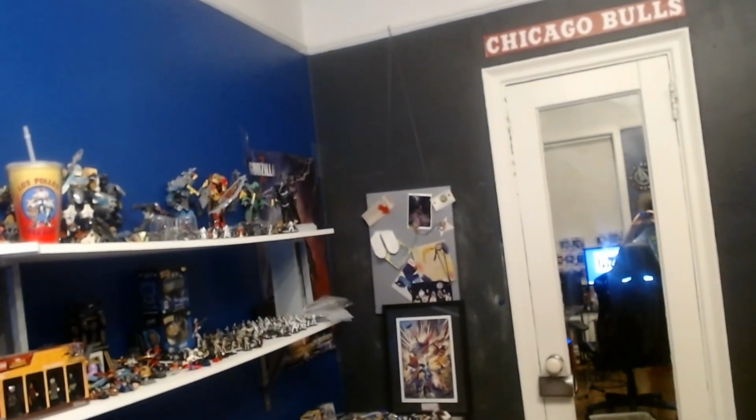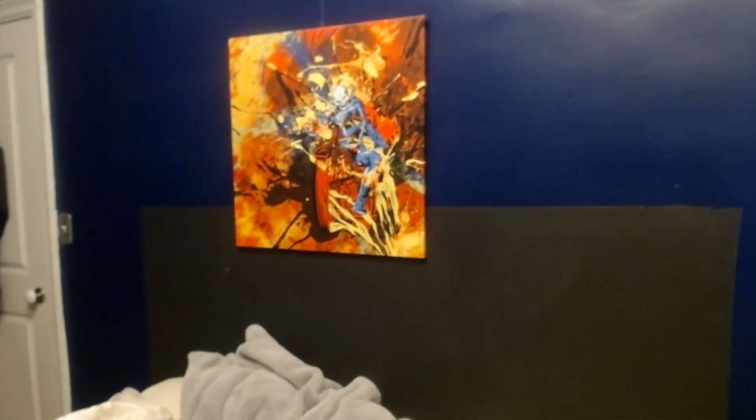Here is me in the mirror. Further down you can see how far the shelf goes, full of random bullshit. Then you can see my bag for school. There's my bookshelf over there with some more random figures, books, my hamper for my laundry. Here is the painting you guys usually see behind me while I'm streaming, which is Ghost Rider.